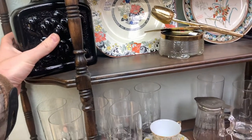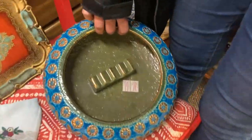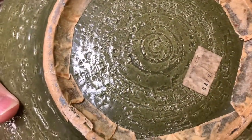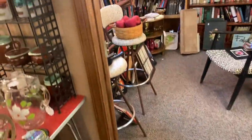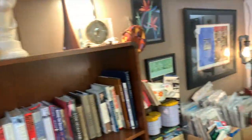What is this ashtray? Oh, is that that Italian ashtray? Oh yeah, it says Batassi. Made in Italy. Oh, that's an interesting one. Beautiful. Did we have something like that in the store? Yeah, we did. How much did we get for that? Italian pottery can be desirable. We'll say that.